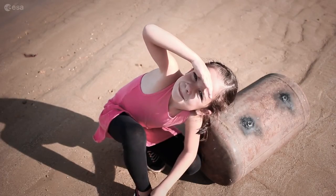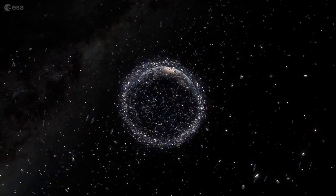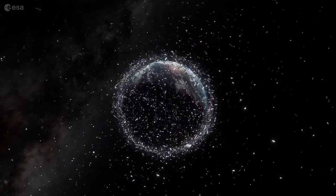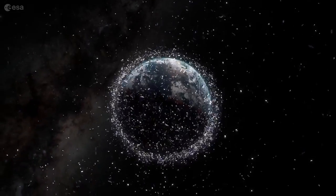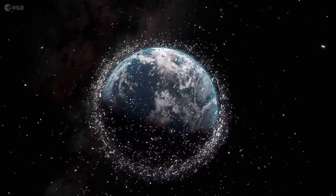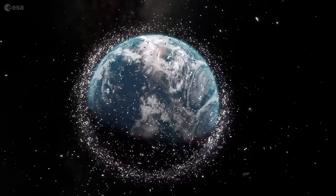To ensure future exploration and exploitation of space, we need to tackle the challenge of space debris. The countermeasures described in this film are a first step. With joint and continuous efforts of all spacefaring nations, we will be able to achieve this goal.